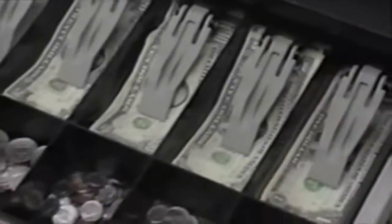Okay, let's talk about handling money. First and foremost, handle all cash, checks, coupons, and other forms of payment carefully and properly. You're going to be responsible for the contents of your cash drawer, so always make it a practice to lock your drawer if you should leave your register area for any reason.